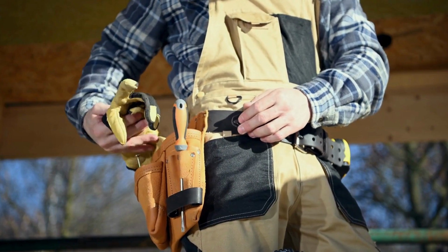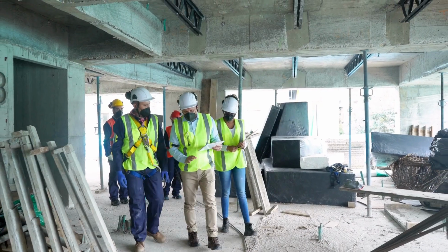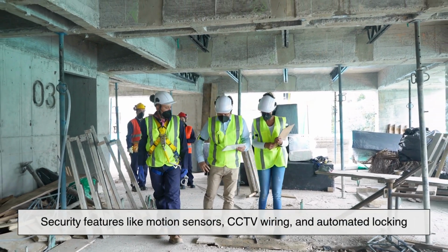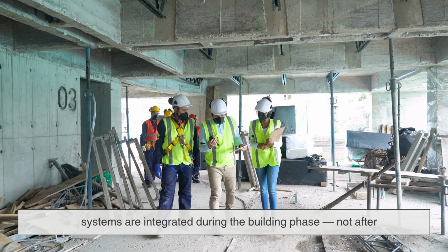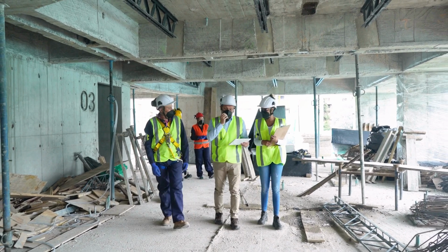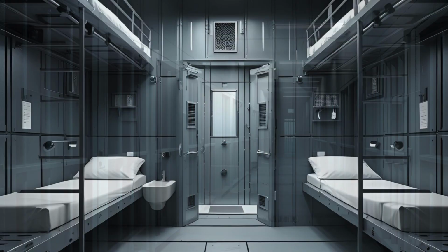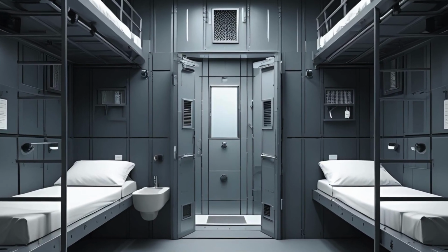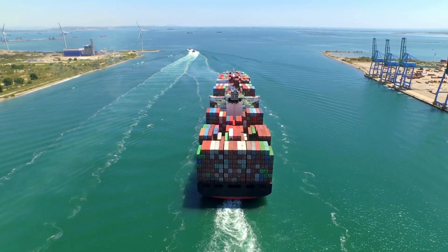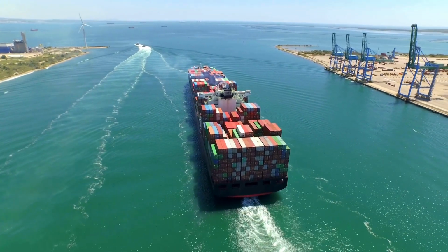Construction crews often follow strict guidelines to avoid accidents or delays. In some cases, specially trained contractors are brought in, since security features like motion sensors, CCTV wiring, and automated locking systems are integrated during the building phase, not after. Fun fact: prison cells are often prefabricated off-site. Entire steel units, including the bed, toilet, and walls, are manufactured in a factory, shipped in, and dropped into place like oversized Lego blocks. It's faster and more efficient, and limits the chance of construction defects.